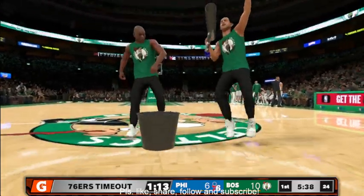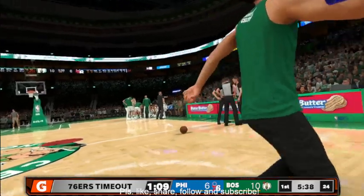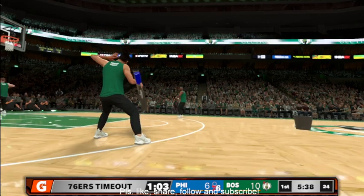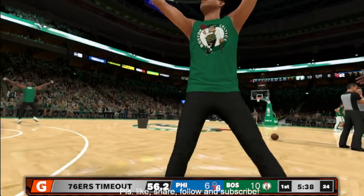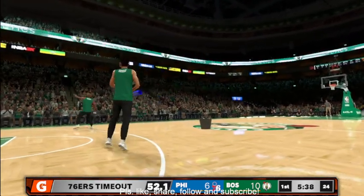No doubt, Greg, Jayson Tatum is an all-NBA player, and this guy continues to improve. And JT's scoring average has increased in each of his first five seasons. I just love how he gets to the line more, being more aggressive. Tatum was the guy on a finals team at just 24 years old.